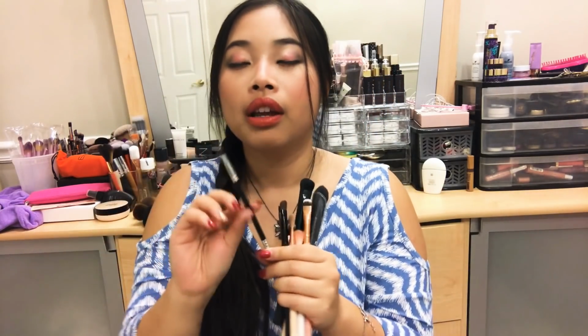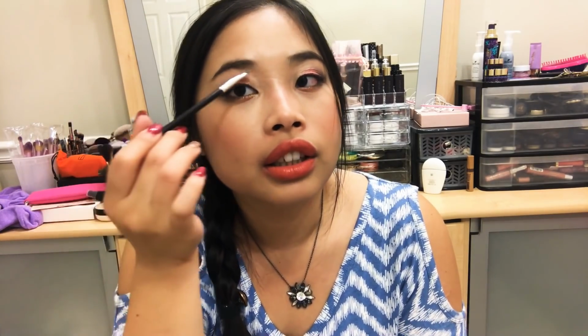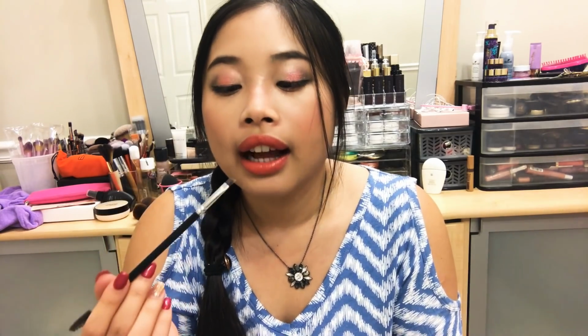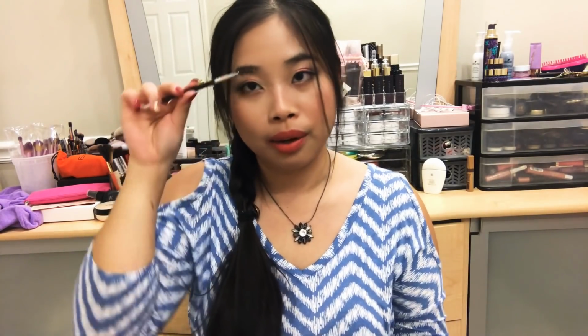It can give me a very precise line, so I don't have to clean it up afterward with concealer. It just gives me a clean line down here with a darker shade, and then I can tilt it on this side and use it like this to fill in the tip with the lighter shade. It's beautiful, and this spoolie comes in handy because I always need to brush up my hair.